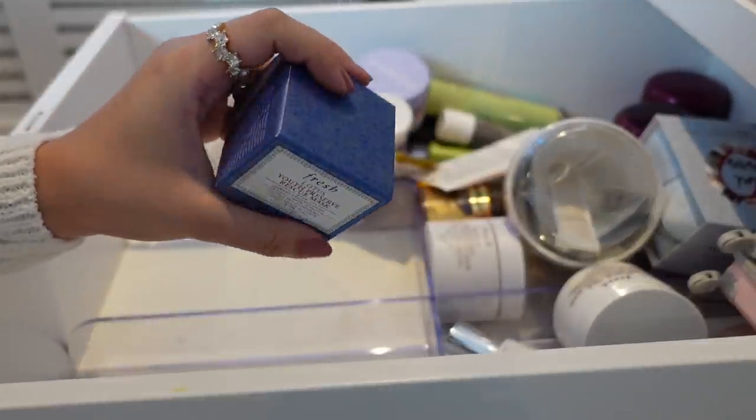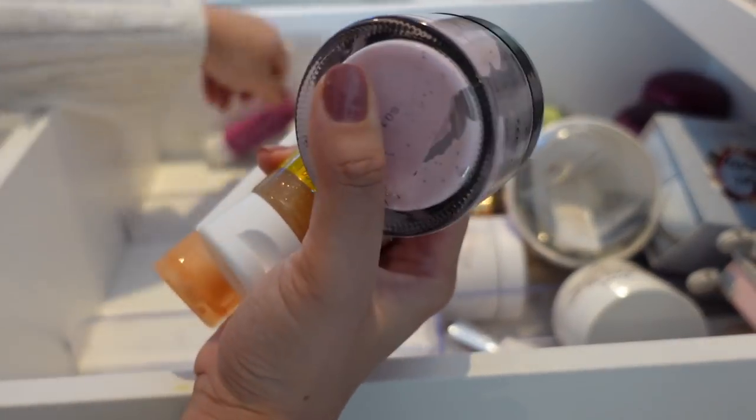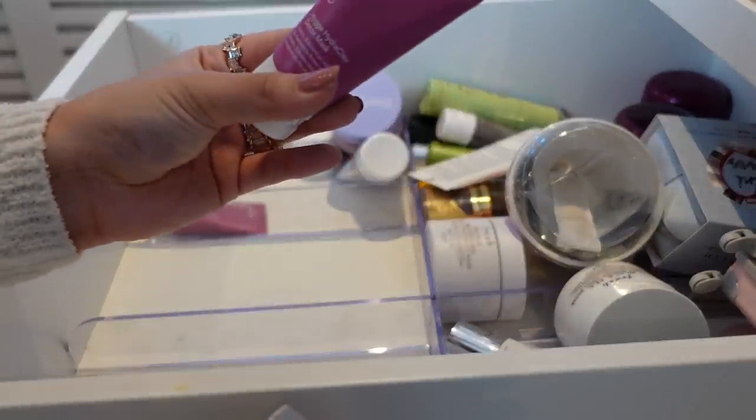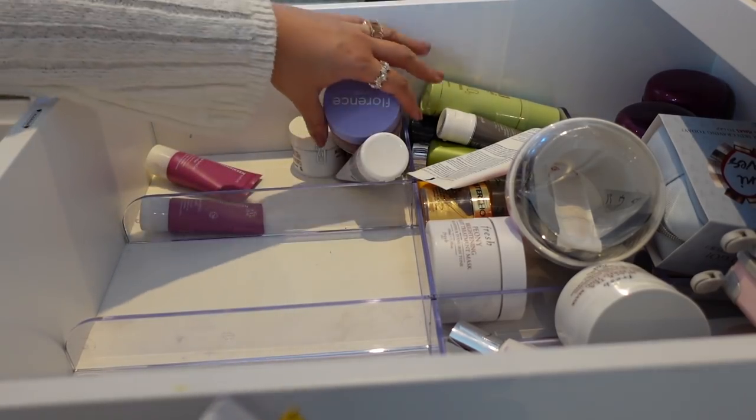Going to give this away. It's packaged. It's gonna go. This is gonna go. This is gonna go. Oh no. I love the Ole Henriksen Hydra Clay Detox Mask. Oh my god, these are so good. Because they're minis, I know I'm gonna finish them real soon.